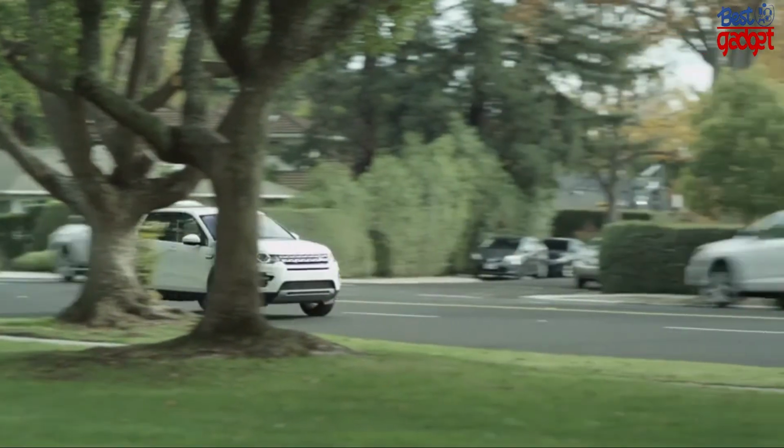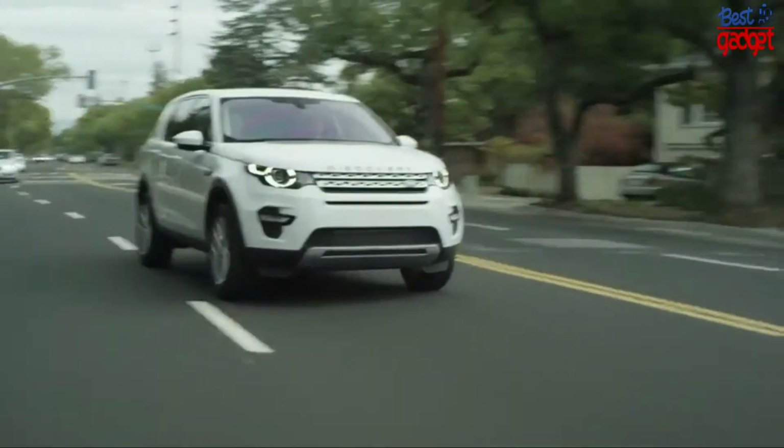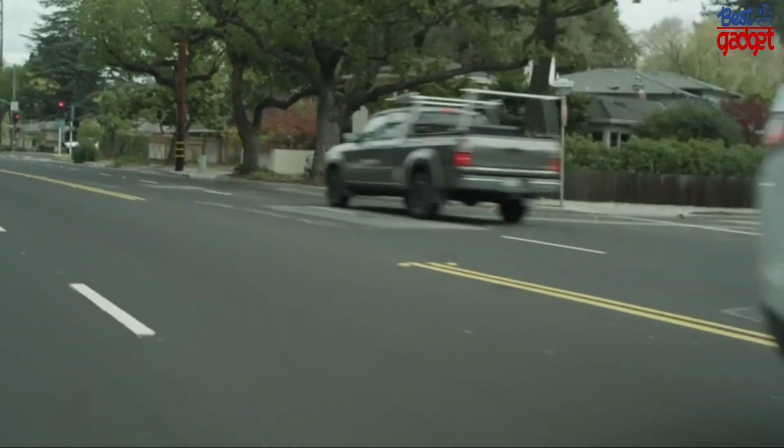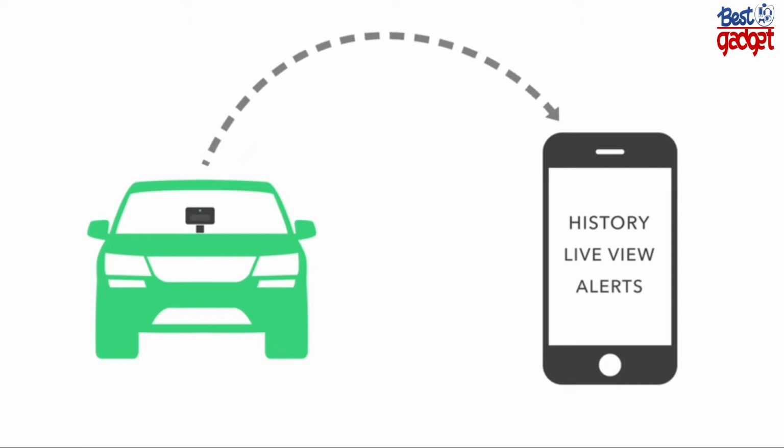When driving, the camera is always recording. The last 2 weeks of video is stored and privacy locked on my car cam, so only I can see it. The Owl Instant Video service makes sure I can always get to my driving history, live views of my car, and get video alerts when I'm away.